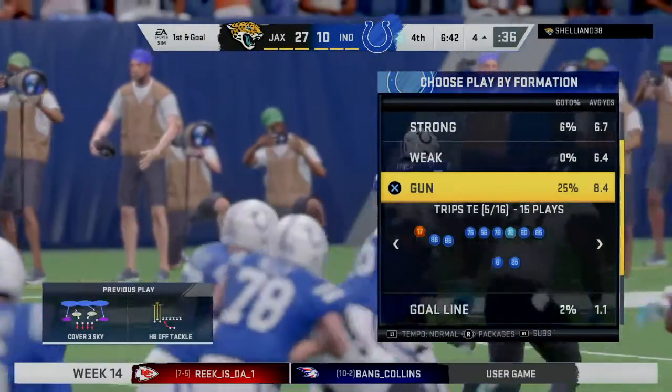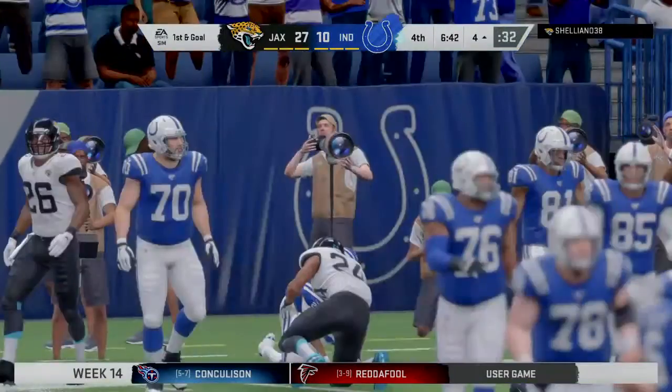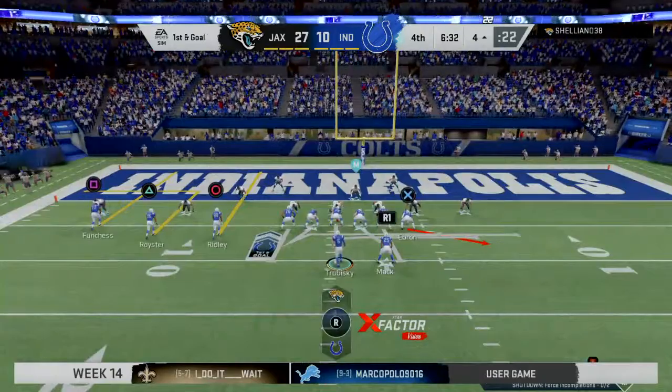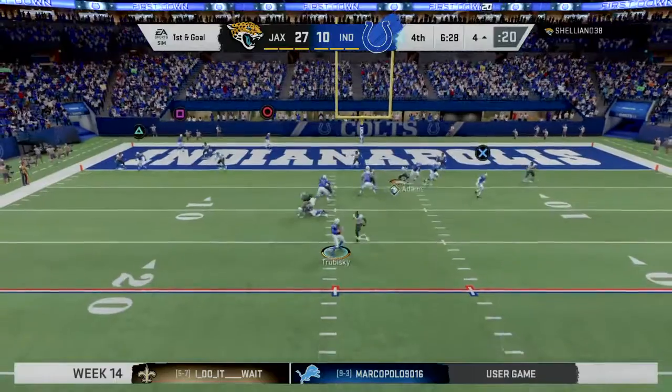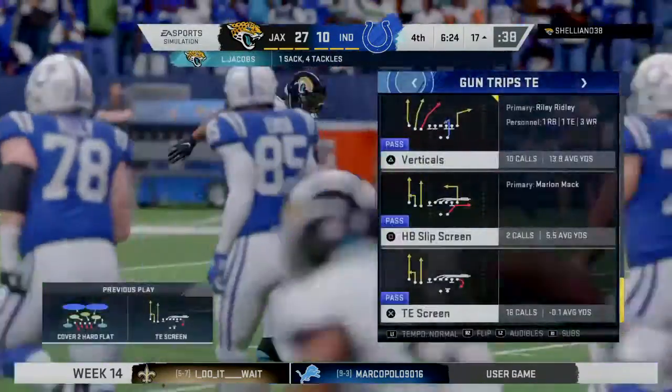So a decent deficit at this stage in the second half. 4-down territory? No doubt about it. There's not a chance that he hasn't looked ahead and said, okay, if we gain yardage on this play, this is what we'll do going forward. If we lose yardage, this is the play call that I'll have ready. And a big loss here as he's taken down.